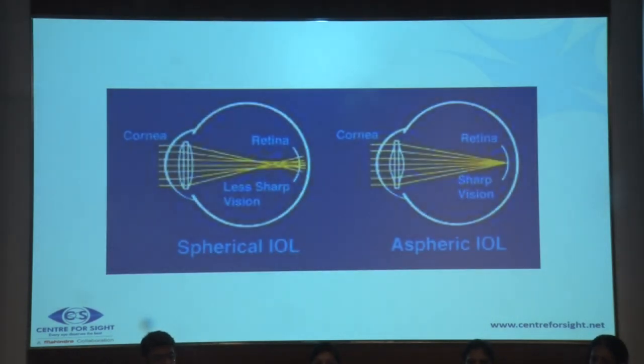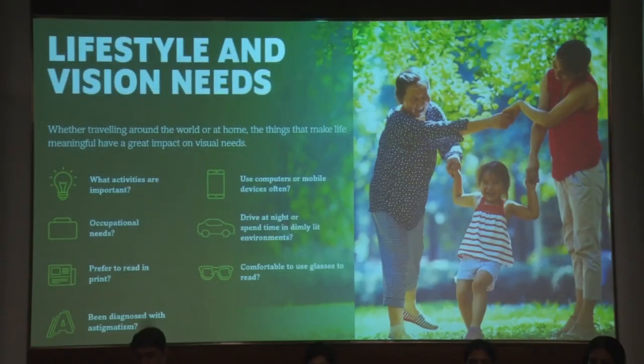So this is something, aspheric IOLs. You can see in spherical IOLs you are having less sharp vision, as you can see here, and you can see the sharp vision that you can have in the aspheric IOLs.